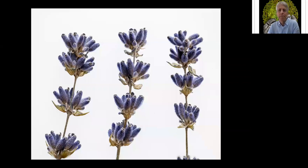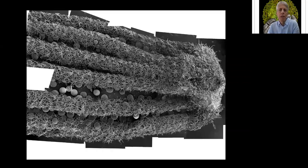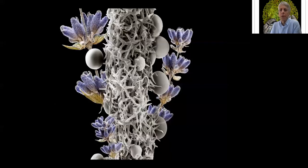Lavender. If you were to look really closely at each lavender flower of this particular variety, they have these ribs. And when I saw these ribs, I was blown away because they look like sea stars where we live. And there's also the oil capsules that you can see here of lavender oil. So this is a lavender flower up close in a stitched image. And then I put the two together.